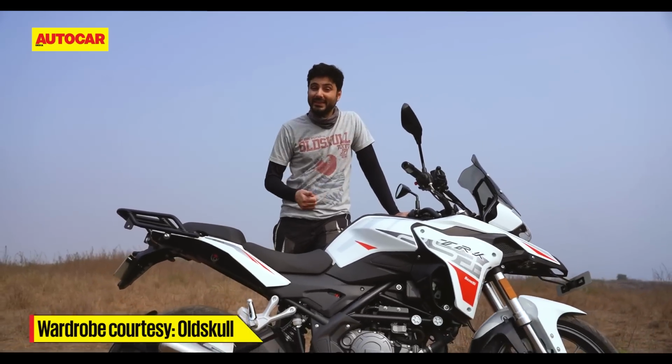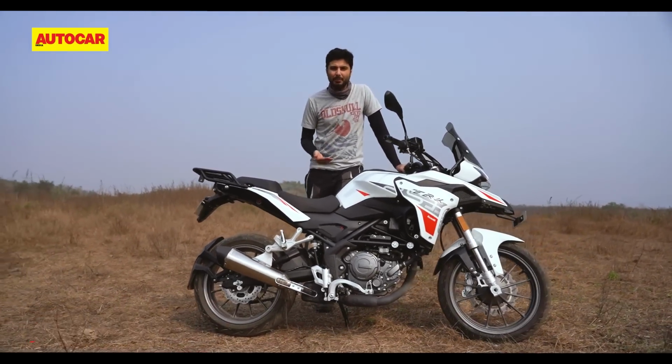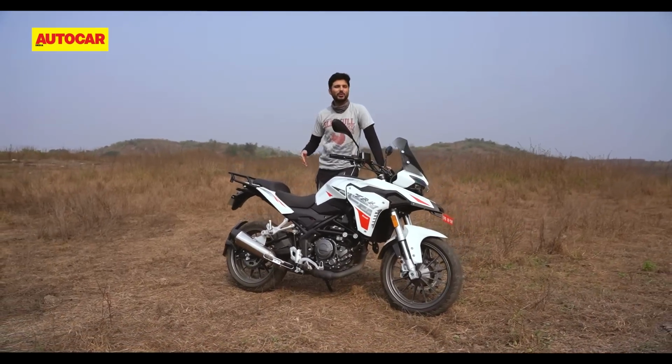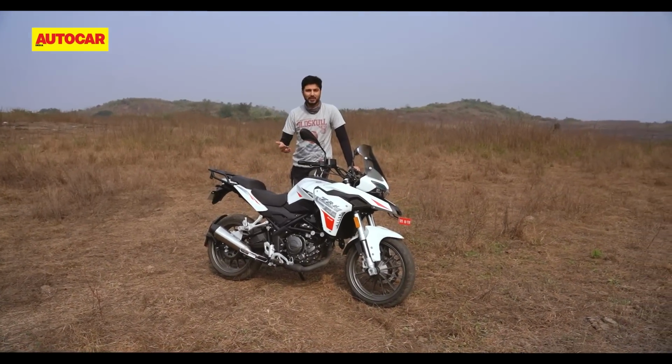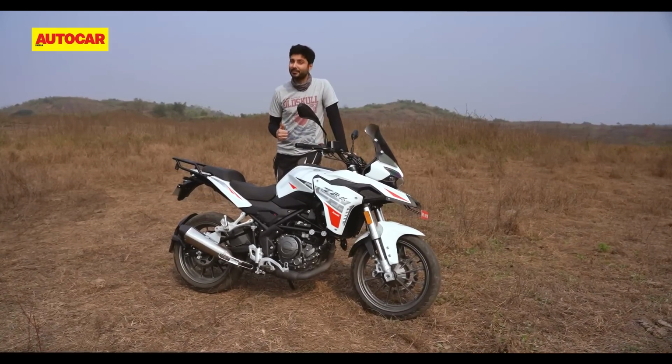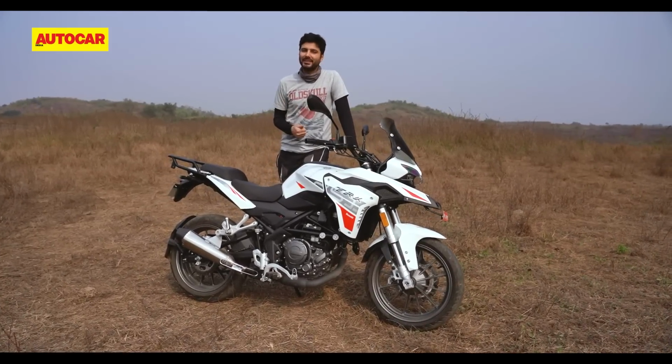The TRK has a few things going in its favor, but at the end of the day, this is more expensive than its rivals, and it's not as capable an adventure bike in the true sense of the term. If you love the way it looks and you simply want an easy, comfortable, adventure-style motorcycle, well, you might like what this has to offer. If not, there are more convincing options out there.